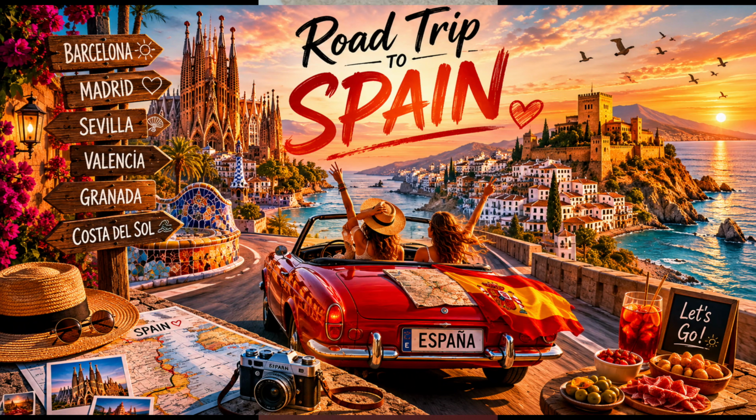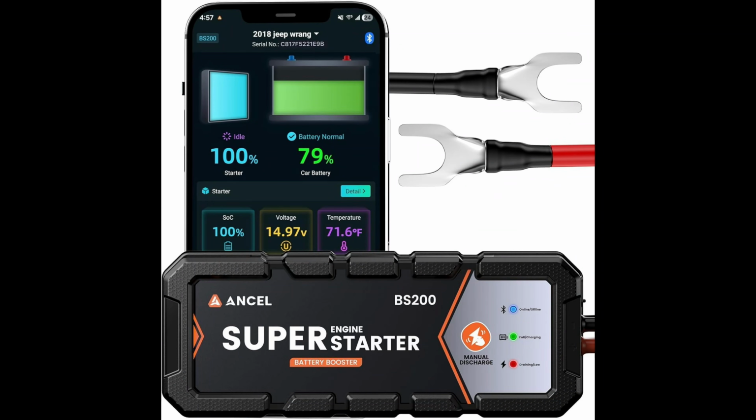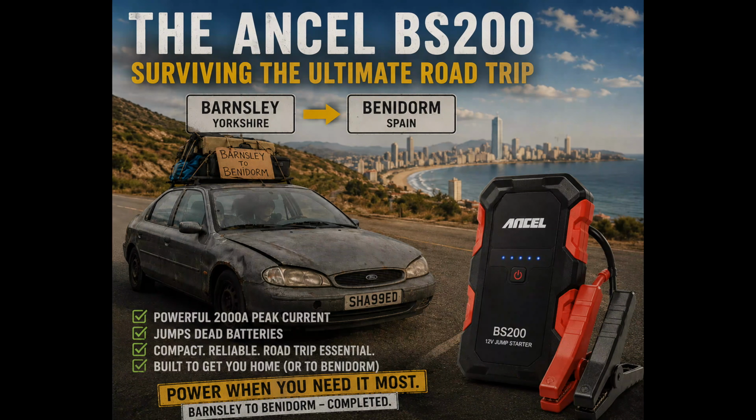So before we attempt this massive road trip to Spain in our 17-year-old clapped out diesel Ford Mondeo, we're testing whether the BS200 from ANCEL is actually worth it, or is it just another gadget and gimmick? Let's see if this little box can survive our ultimate road trip.